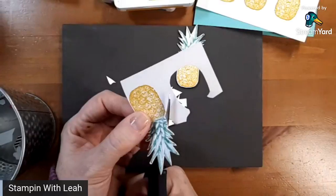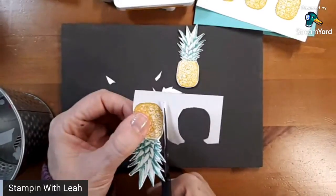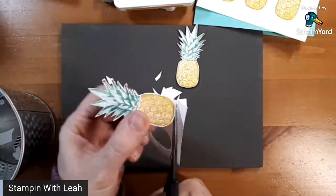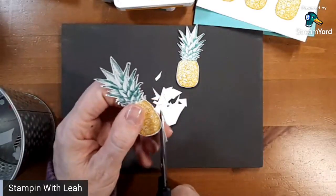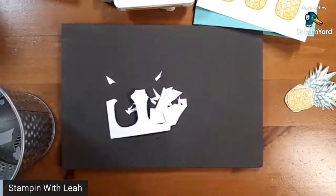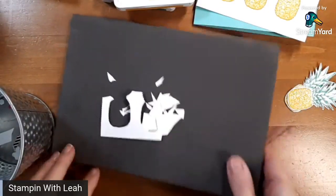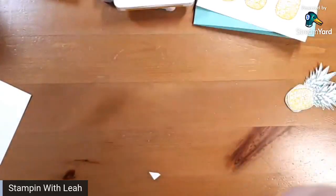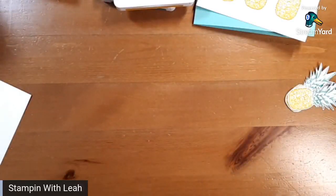All right, so I'm just about done this pineapple, and then we can move on with this card. This is kind of the slowest part of this card, but it's fairly easy. There we go. So I'm going to put those to the side. Now, because I worked on top of this, I can just tap it all into my little bin, and we're good to go.